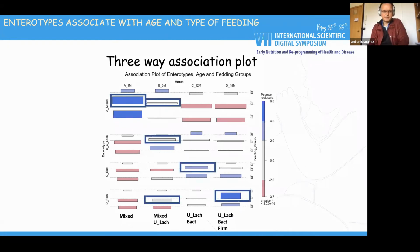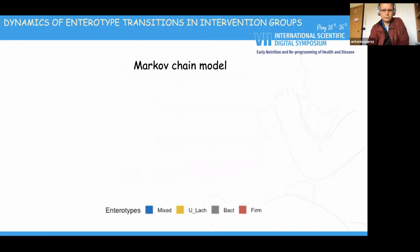Apparently at the 6 month, samples were a mix between the mixed enterotype on top, the ULAC enterotype in the middle, and the FIRM enterotype on the bottom. So there was some sort of significant effect from the experimental formula on the enterotype evolution in children compared with the standard formula. So we use this model, the Markov chain model, to understand how these enterotypes were transitioning with the time in the children.